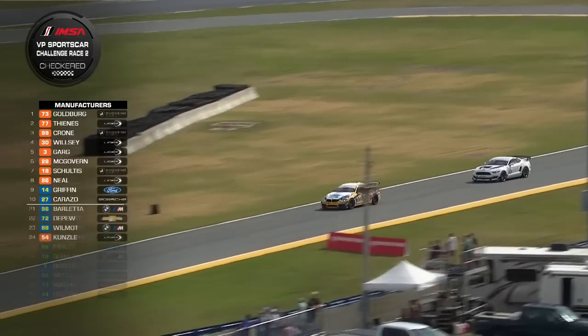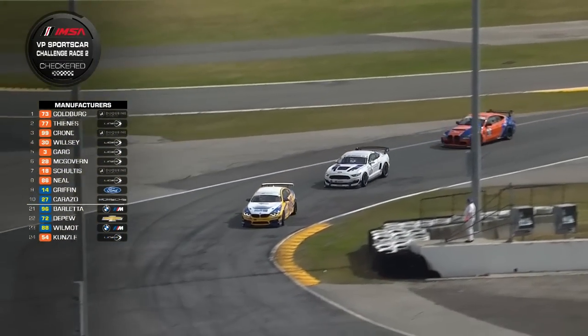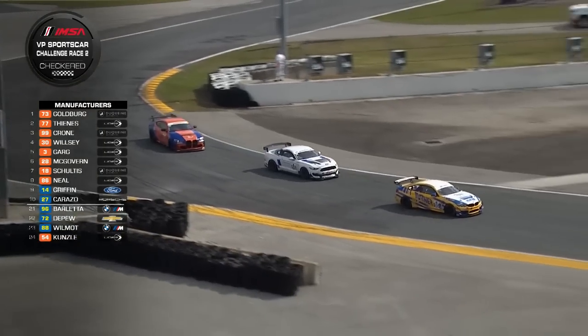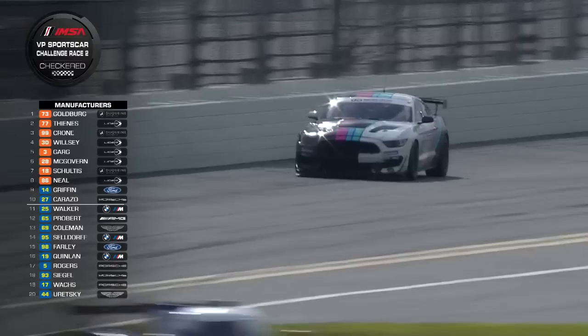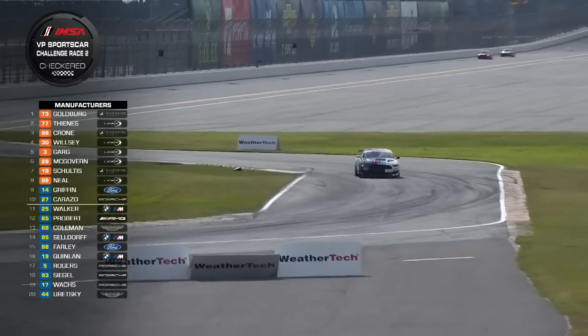We saw this same battle yesterday. Yeah, we did. And yesterday, what we didn't see was the final lap at this particular corner. Jim Farley had a spin. I think there was some P3 traffic in there as well, and it cost him a lot of positions.